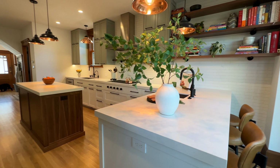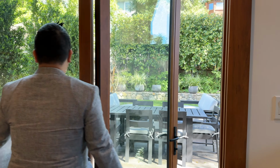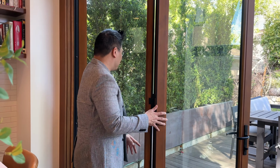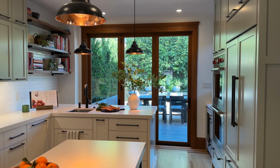One of the things the owners really wanted was that when they opened the front door, they wanted to see straight through the house into the backyard. Oh, wow! Oh my God! Look at this amazing view and these doors, high impact. Okay, when your guests come through that front door, that line of vision sees this.